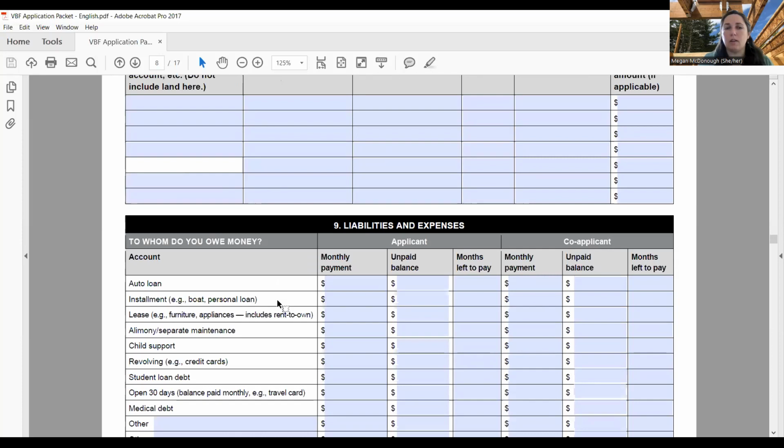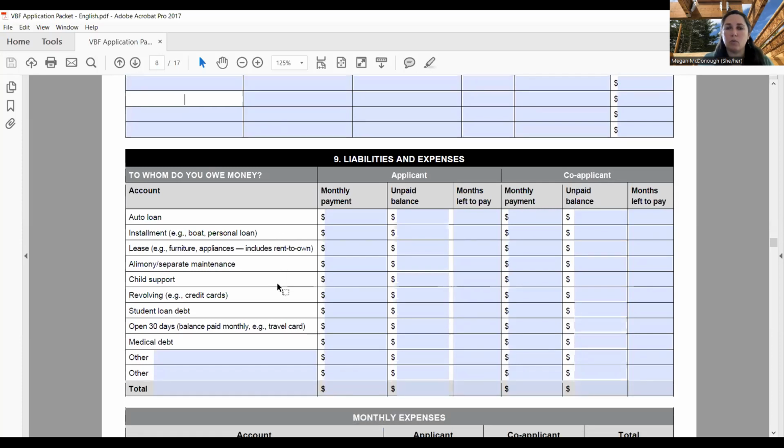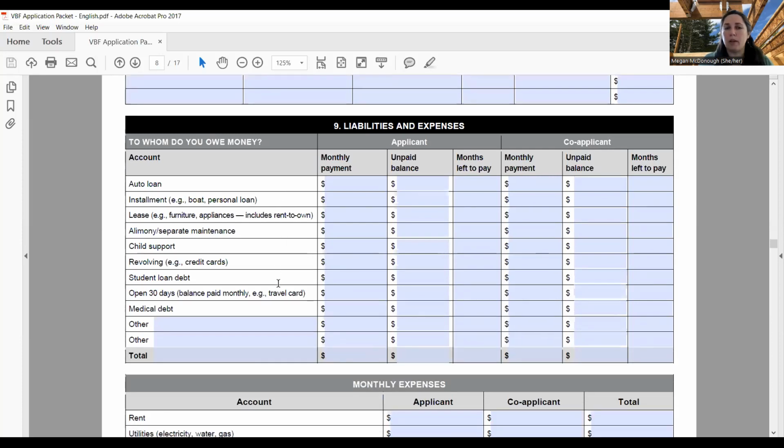Section 9 is asking not about your assets and what you have, but who do you owe money to and what are your monthly expenses? Do you have a loan on your car? Do you have any other installment loan, some sort of personal loan? Do you have any leases, like a rent-to-own furniture lease? We want to know what your monthly payments are and the unpaid balance and how much you have left to pay for both the applicant and the co-applicant.